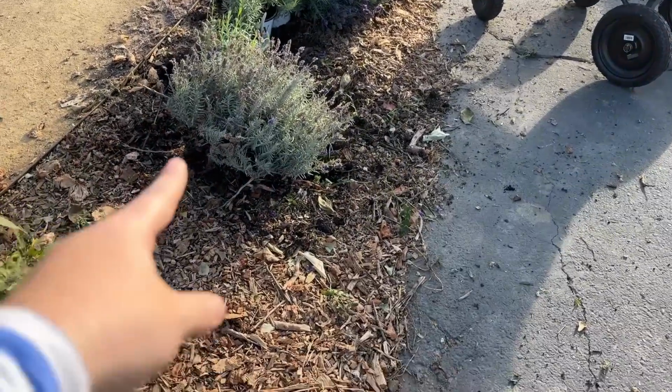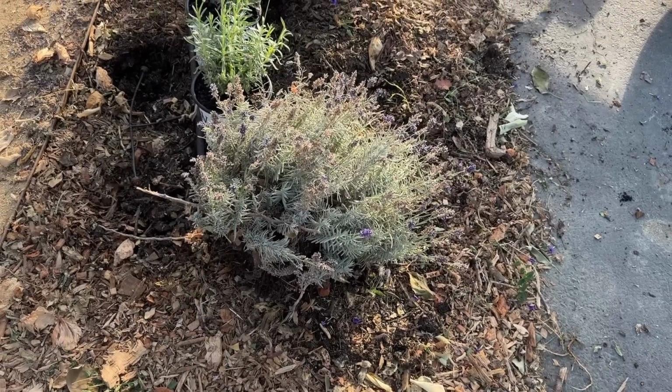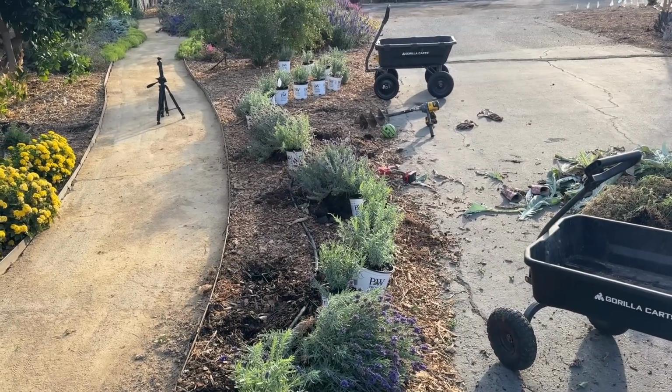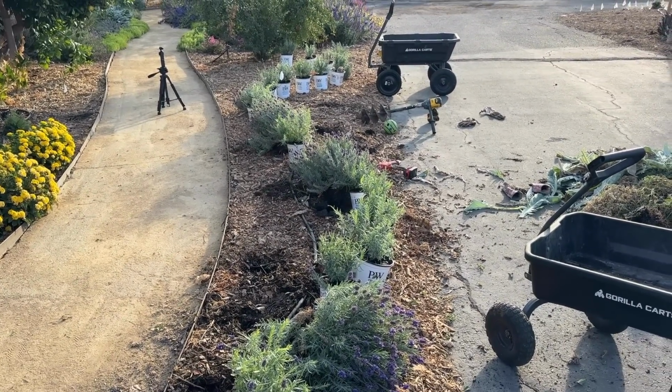So we ended up pulling some of these. These are basically full size, about 18 inches wide. So it's going to look a little bit deceiving because we're going to have those spotted throughout, but we're basically going to space everything center to center 12 inches apart.